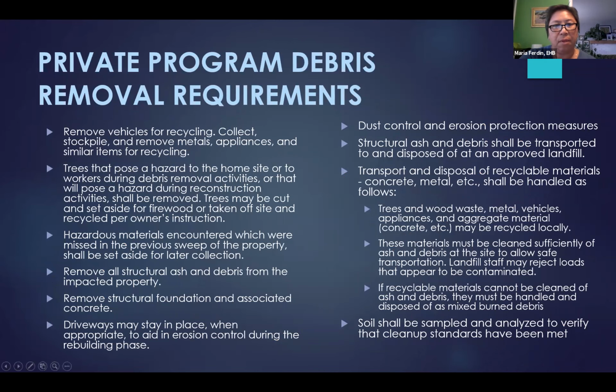Okay. So the private program debris removal requirements: remove vehicles for recycling; collect, stockpile, and remove metals, appliances, and similar items for recycling; trees that pose a hazard to the home site or to workers during debris removal activities, or that will pose a hazard during reconstruction activities shall be removed. Trees may be cut and set aside for firewood or taken off-site and recycled per owner's instructions.